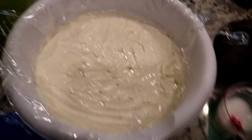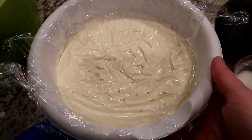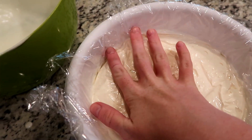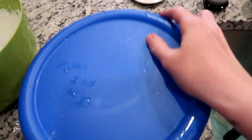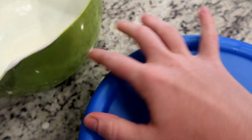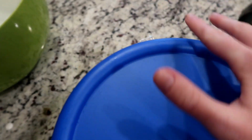So I went ahead and poured it into a bowl, and then I put cling wrap on top of it, and I have it meeting the top of the ice cream. And then I'm gonna put the lid on top, and then I'm just going to let this sit in the freezer overnight. I think the recipe says it needs to technically sit for like 6 hours. So yeah, that is the recipe.